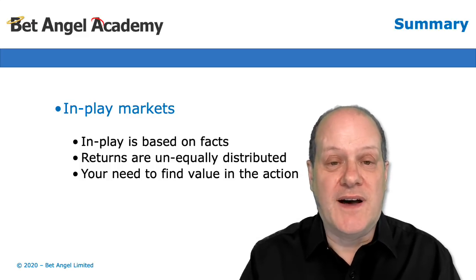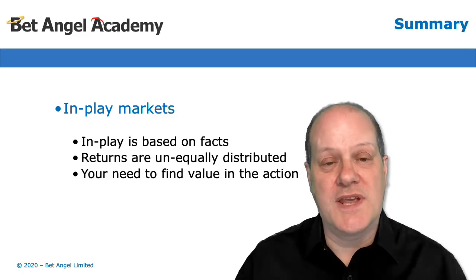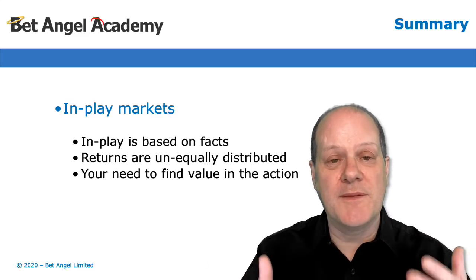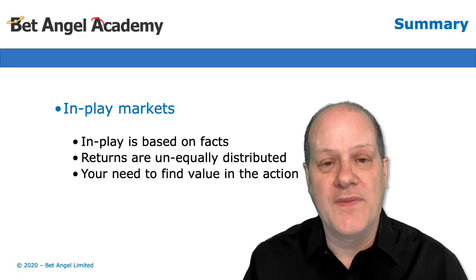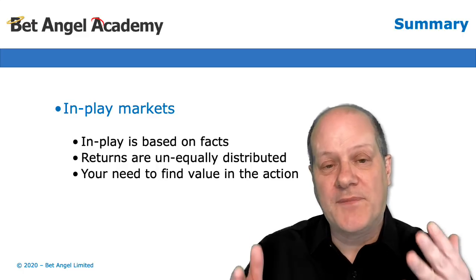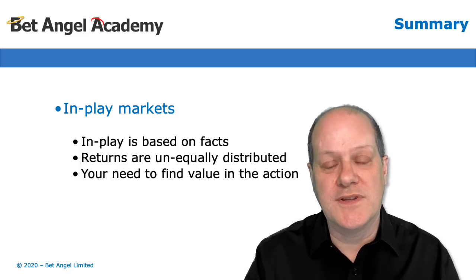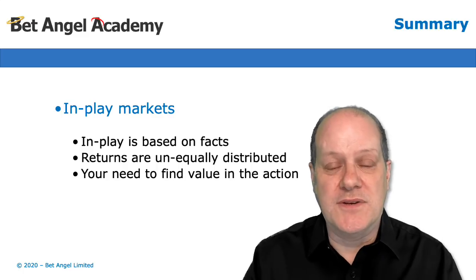And ultimately, you need to find value in the action. You need to understand what's going on within the market, why that's happening, where you're positioning yourself ahead of that, and also if other people can see that in front of you, because they'll be taking advantage of that as well. But the in-play markets are radically different from the pre-off markets, and therefore you have to treat them very differently. I hope that's come across to you while we've been talking through this presentation. But yeah, two very different modes of operation within the market.